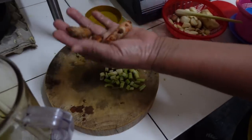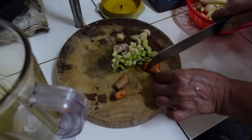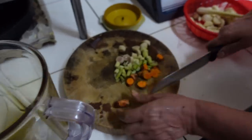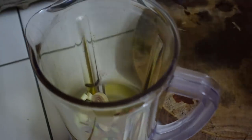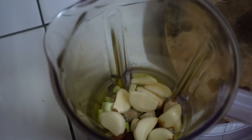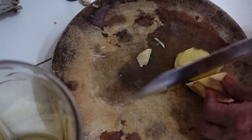So this is turmeric. Nah, ini apa bos? Ya, turmeric lah. Okay, put inside the blender. Bawang putih is garlic. Put it inside also. Halia, which is ginger. This is old ginger.